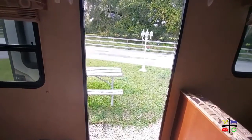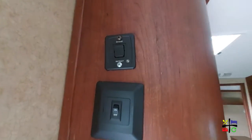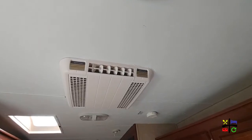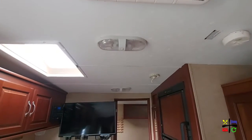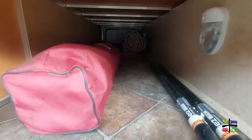Big upgrade. This unit comes with an electric awning. As much as we love wall unit ACs, we have a roof unit AC this time. See, this unit has a pass-through storage. Well, we hope you enjoyed the tour of this 2014 Evergreen Ascend 191RB.